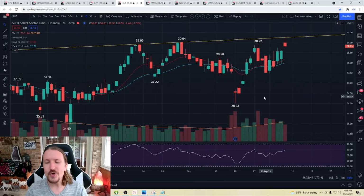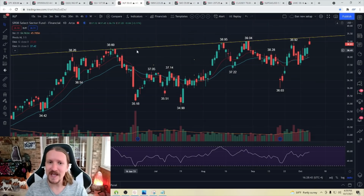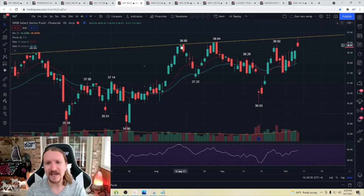Financial sector, new all-time high. Look at this uptrending resistance line we need to be paying attention to. And this sector has a reputation of breaking that all-time high and lacking follow-through.